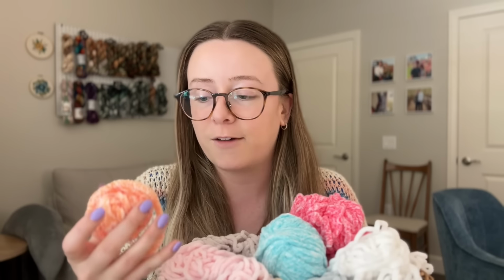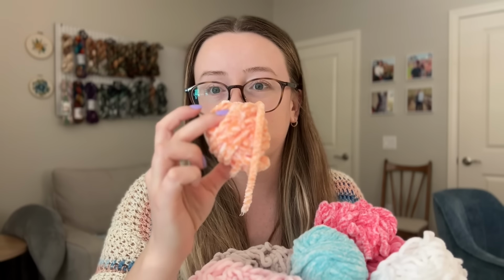So basically I took all of the little scrappy balls of yarn that I have that were in my bookshelf and I put them all into this basket. And so I'm going to try to challenge myself over the next couple of weeks to make projects specifically to bust some of the stash that I have. So for example, little balls like this that just make my shelf get messy.